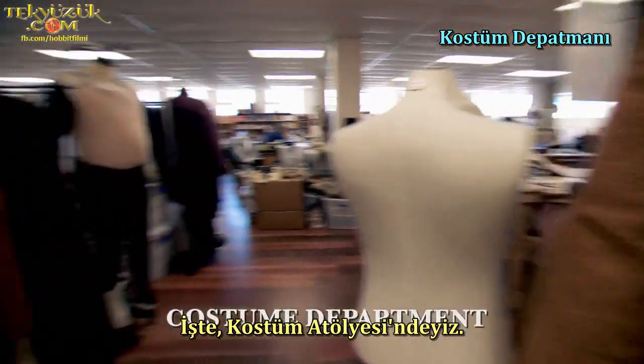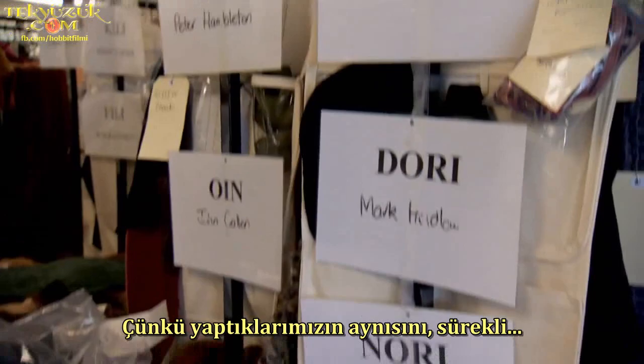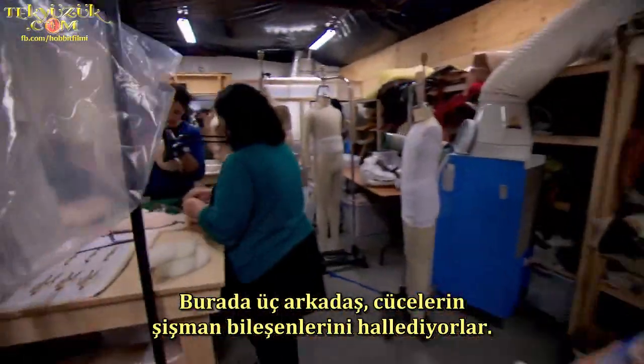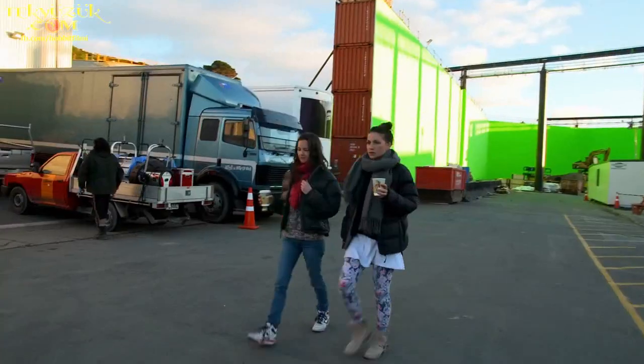We are in the costume workshop, and we've got racks lined up here for all our dwarves because we have to do constant repeats for their stunt doubles, their photo doubles. Then we've got our flesh factory where 3 people have been making the dwarf fat suit components.